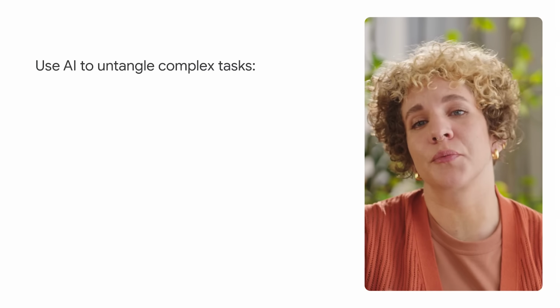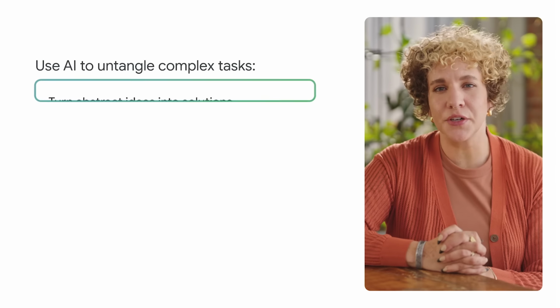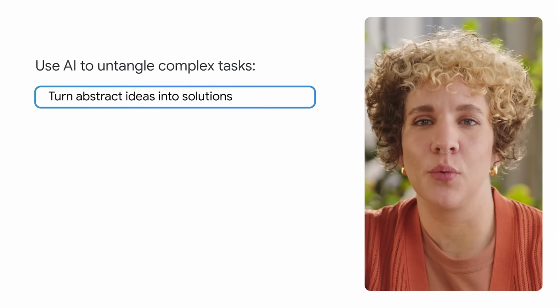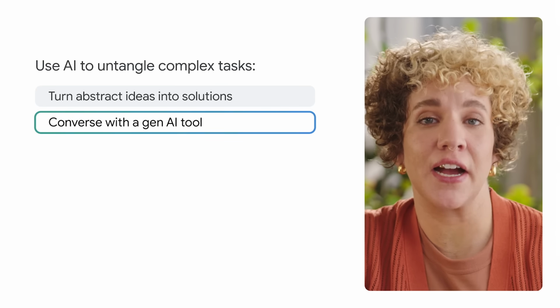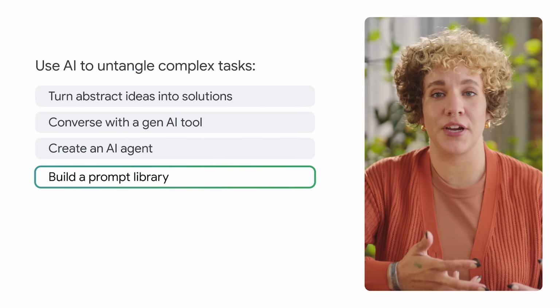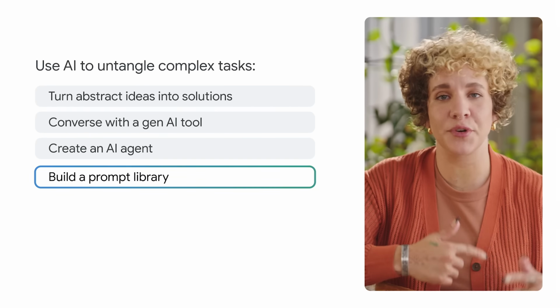In this module, you'll learn how to prompt Gen AI tools for more complex projects. You can turn abstract ideas into step-by-step solutions. We'll explore how to converse with a Gen AI tool, create an AI agent, and build a prompt library to help you save time and reuse your prompts. Let's get started.